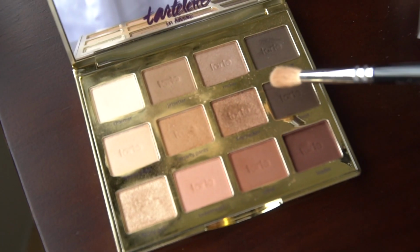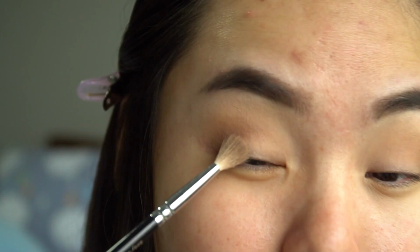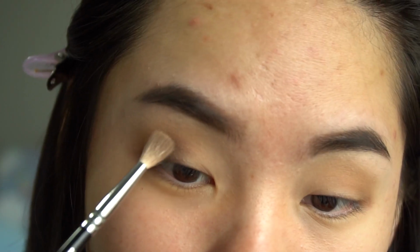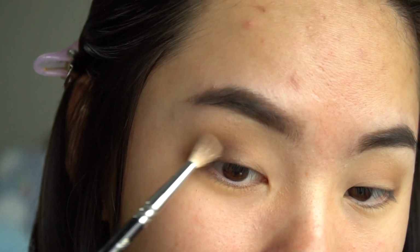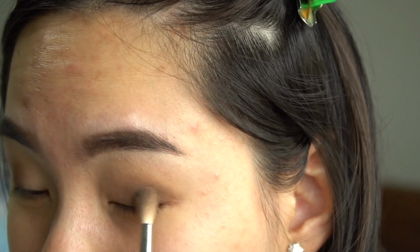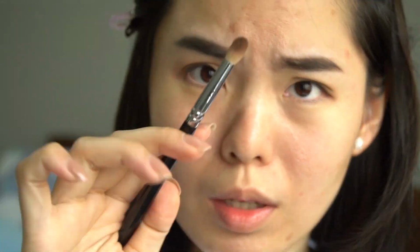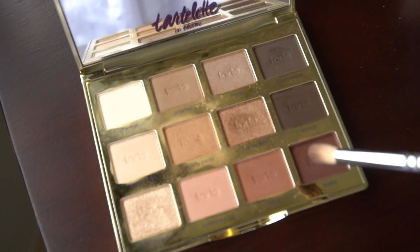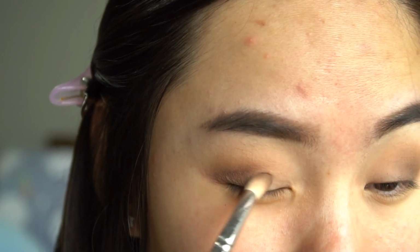Then I'm going to dust it off a little bit using the same brush because I have limited brushes. I'm going to go in Activist, a little bit darker. Tap just on the lid at the outer corner and slightly blend it out. Maybe you can also use a smaller brush so you can be more precise. Then after that, another more packed one, petite crease. I'm going to put a little bit of leather, same thing around the crease.